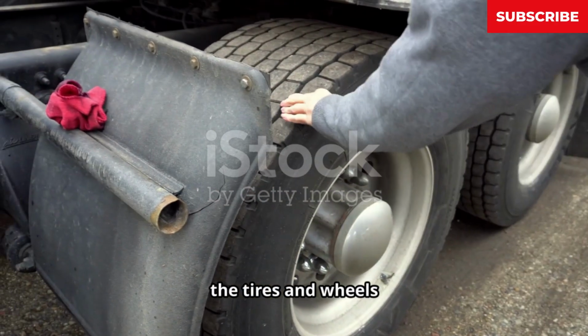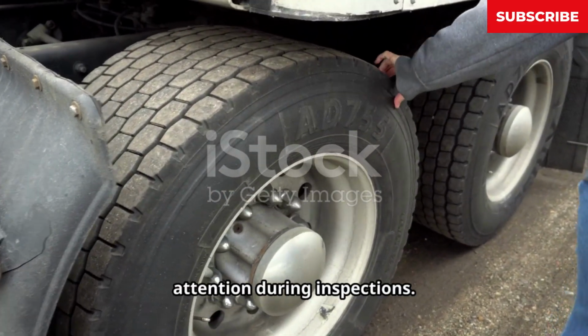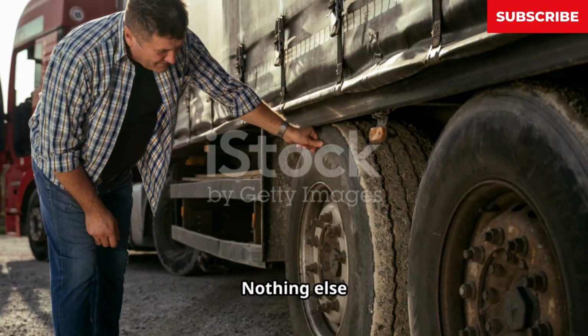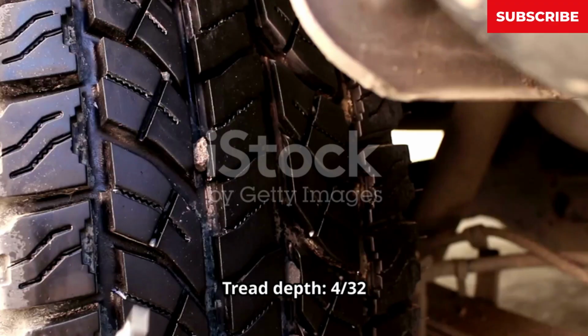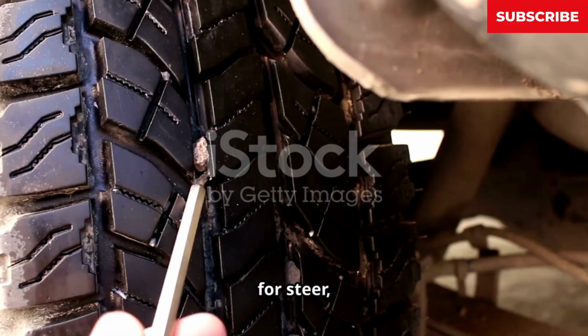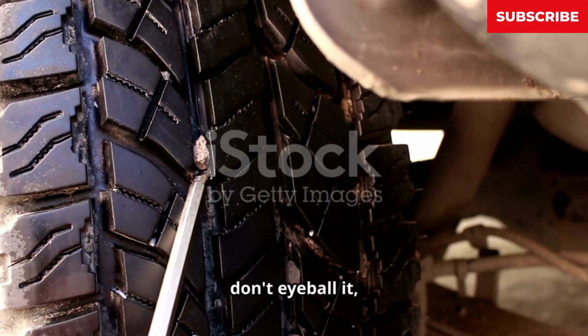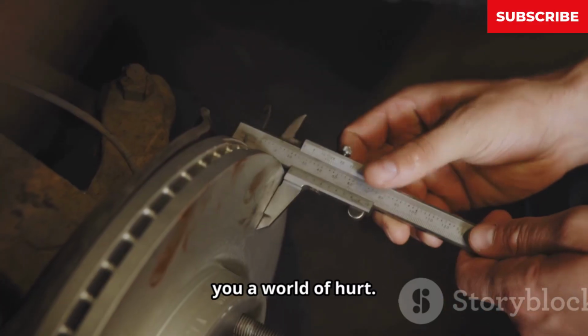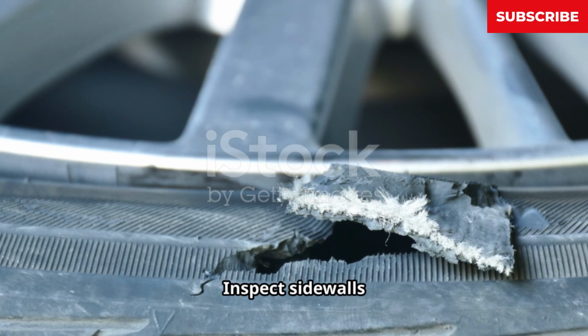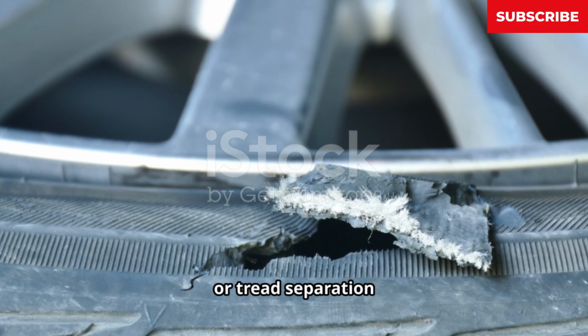Let's zoom in on the tires and wheels. They get a ton of attention during inspections. Nothing else matters if those round black things aren't up to snuff. Tread depth, 4/32 for steer, 2/32 for others. Don't eyeball it. Use a gauge. A cheap gauge in your pocket can save you a world of hurt. Inspect sidewalls for cuts, cracks, bulges, or tread separation.